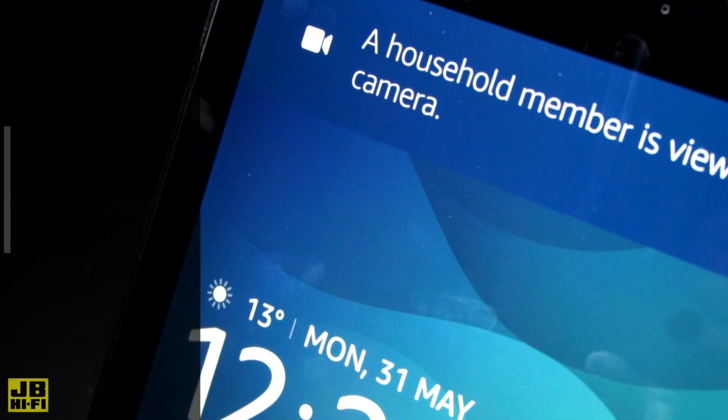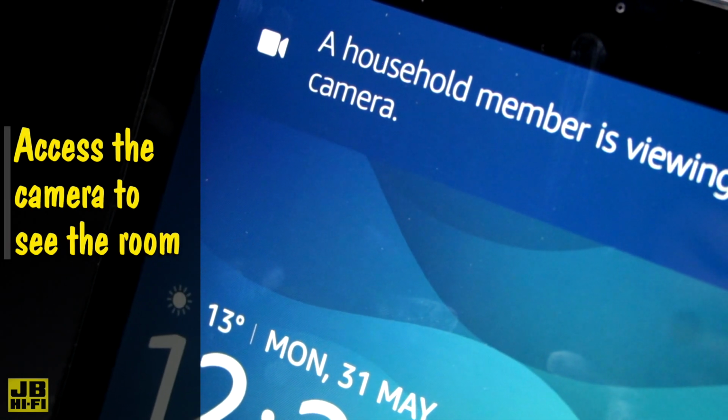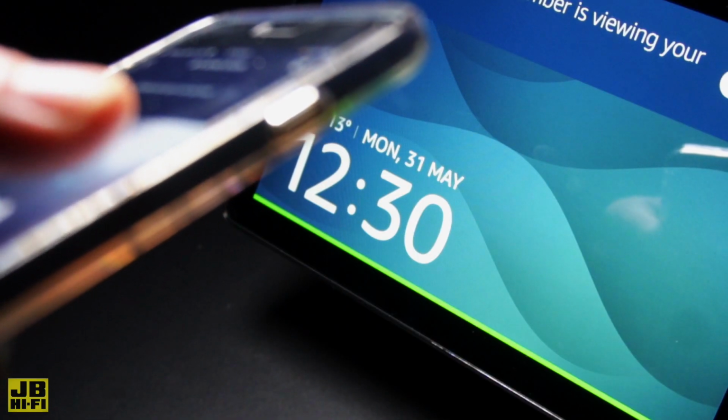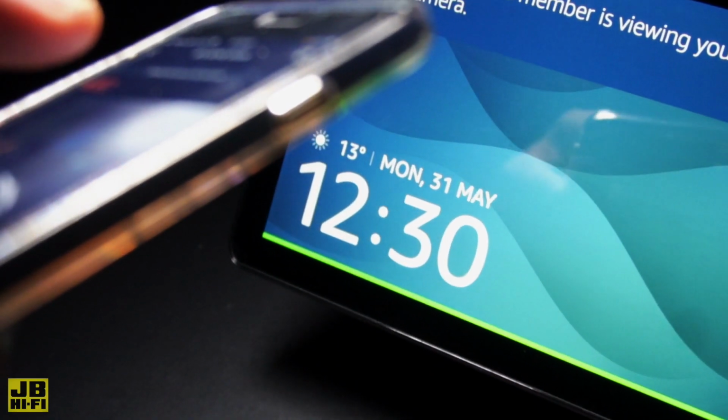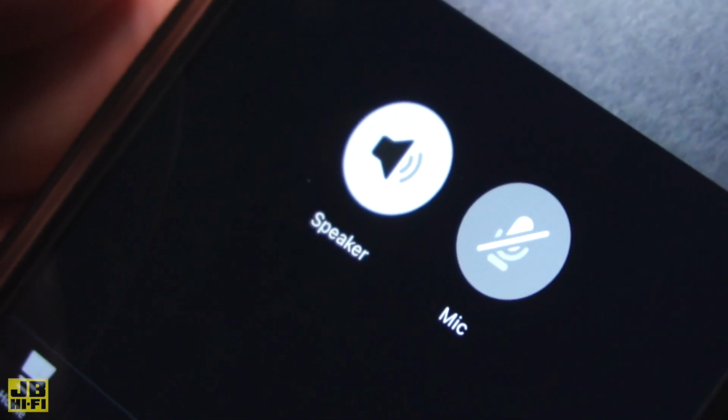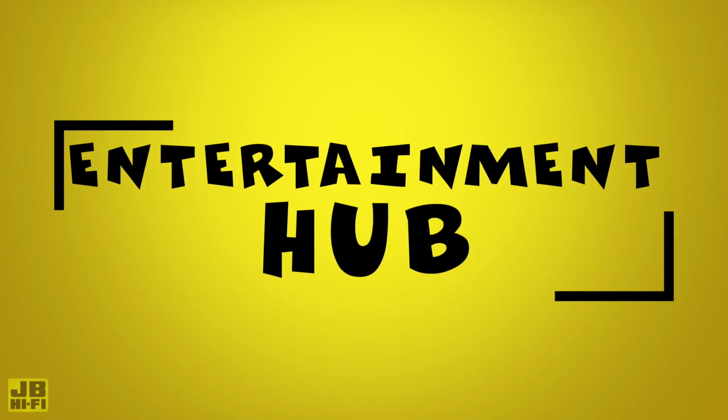Securely access the built-in camera from the Alexa app on your phone to look around the room. Simply swipe from left to right to move the camera in that direction. You can hear who's on the other side by activating the speaker option on your device and talk back to them by activating the microphone.